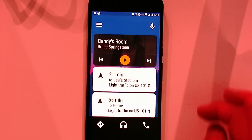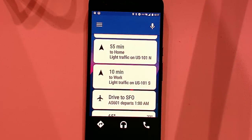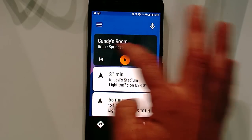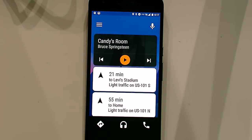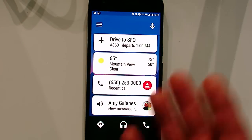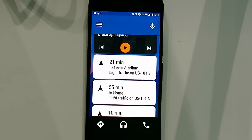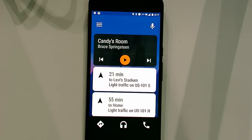From the home screen, I have access to the same suggested destinations we talked about before. Android Auto is the same platform. I also have ongoing activities like media. And it can show me missed messages or missed calls that I may want to return.